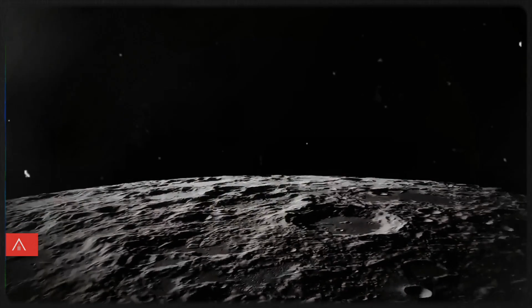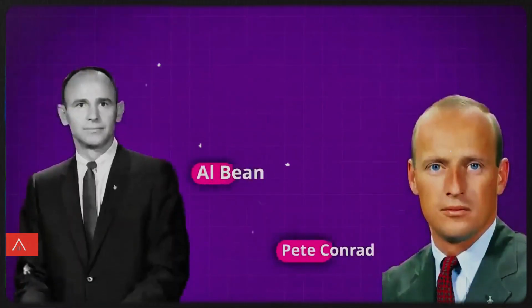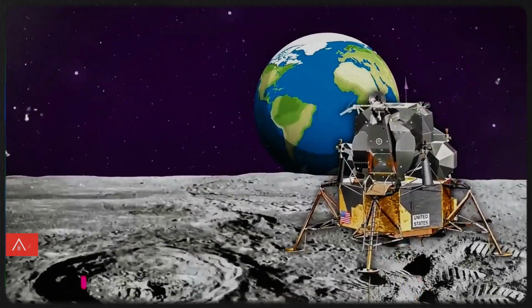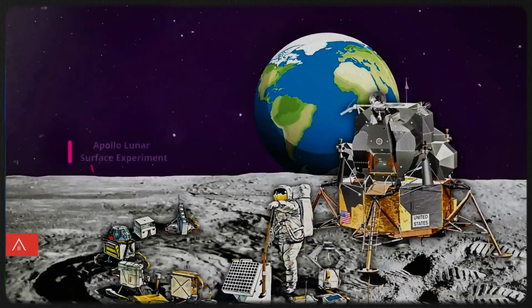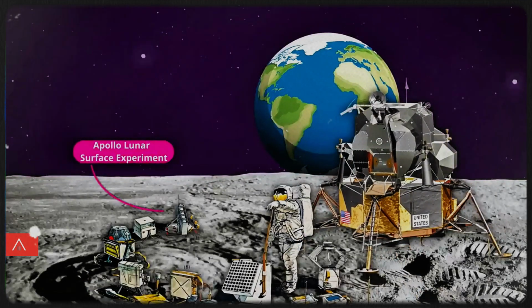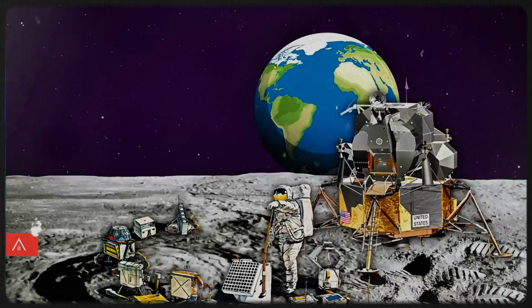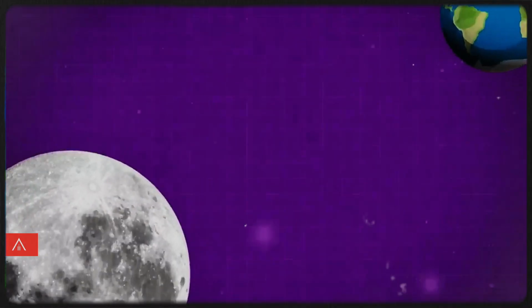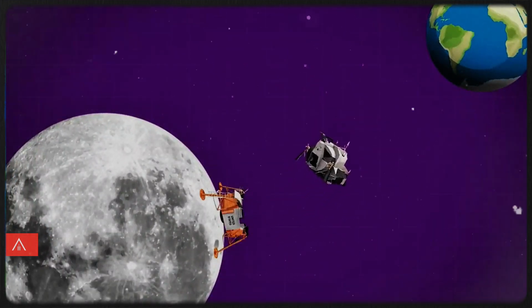On November 19, 1969, the Apollo 12 mission commanded by Pete Conrad and Al Bean landed on the surface of the moon in a region known as the Ocean of Storms. Part of their mission was to deploy a payload known as the Apollo Lunar Surface Experiment Package, a collection of scientific instruments that included a remote seismic monitoring station, the kind of device that we would typically use to detect an earthquake.